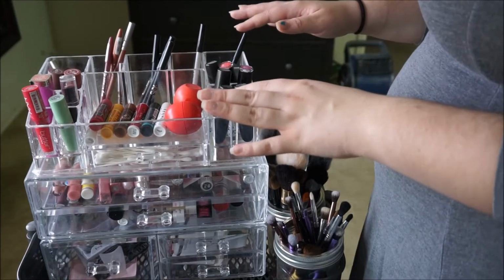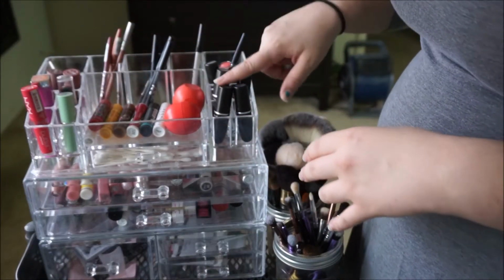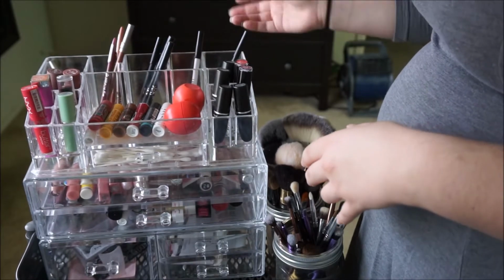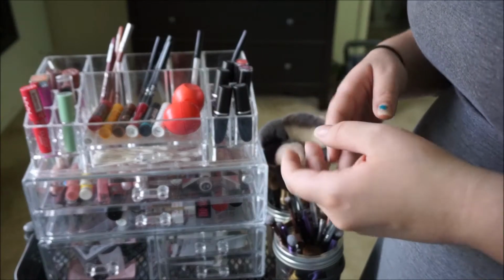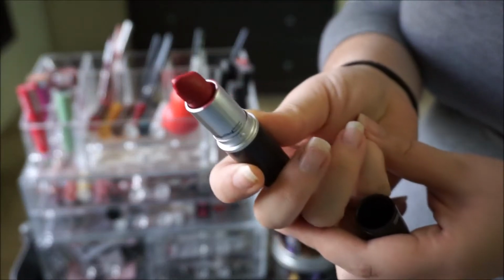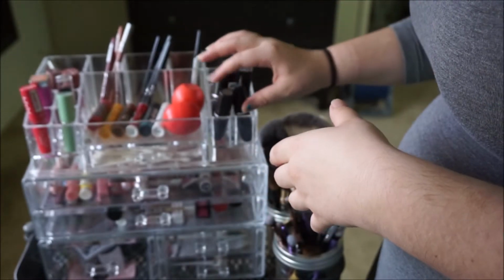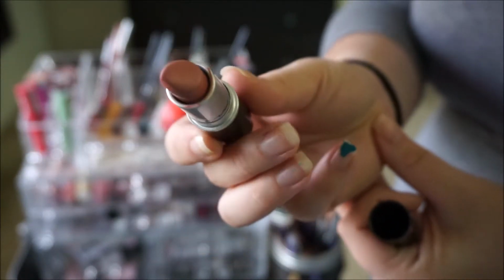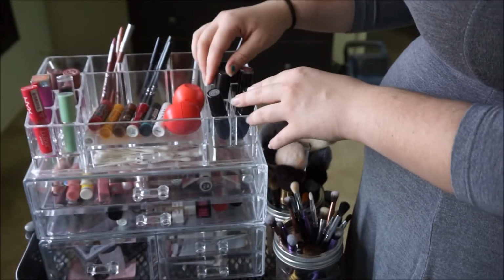Alright guys, so this is my top area. This is where I keep my lipsticks on the side, my chapsticks in the middle, and my lip liners in the back. I'm not going to go into too much detail because I don't want this to be too long. But I have lipsticks like MAC in here, and that is in the color Retro Matte, as well as Teddy Velvet. So I keep those on this side.